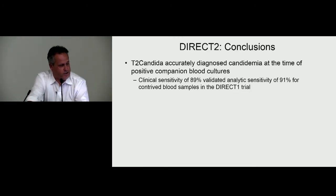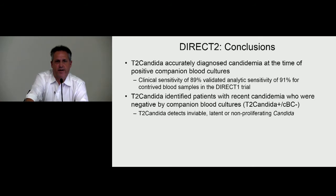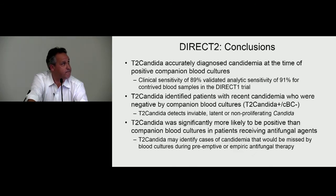So in conclusion to Direct-2, T2 Candida accurately diagnosed candidemia at the time of positive companion blood cultures. The clinical sensitivity of 89% basically corroborated the analytic sensitivity of 91% from the Direct-1 trial. T2 Candida identified patients with recent candidemia who were negative by companion blood cultures, the so-called T2 positive, companion blood culture negative results. And what this reflects is the fact that T2 Candida will detect inviable, latent, or non-proliferating Candida cells that will be missed by culture.